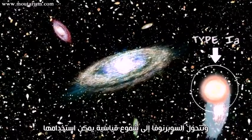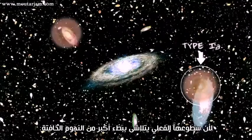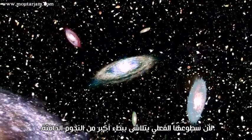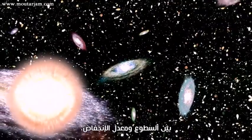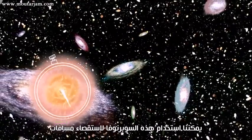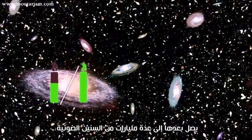And Type 1a supernovae turn out to be usable as standard candles, because intrinsically bright ones fade slower than fainter ones. Through our understanding of this relationship between brightness and decline rate, we can use these supernovae to probe distances up to several billions of light years away.